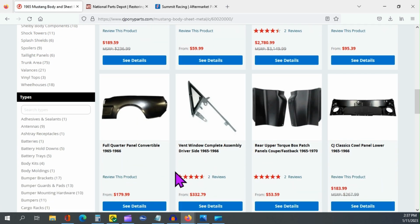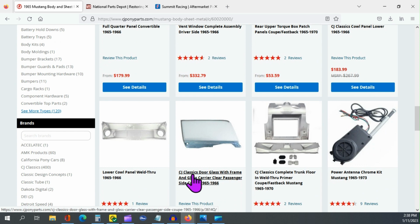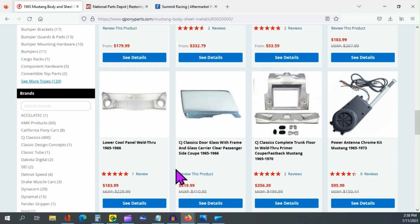And they got the quarter panel for the convertible as well. The complete trunk pan. Got a power antenna chrome kit. Wheel wells, fenders. Let's take a look at the fenders.